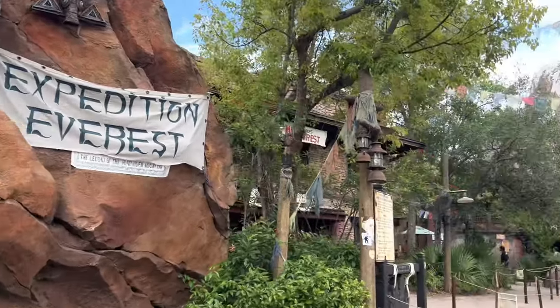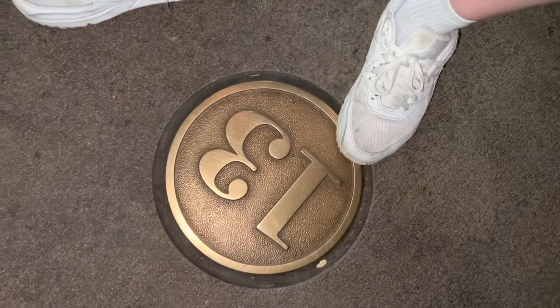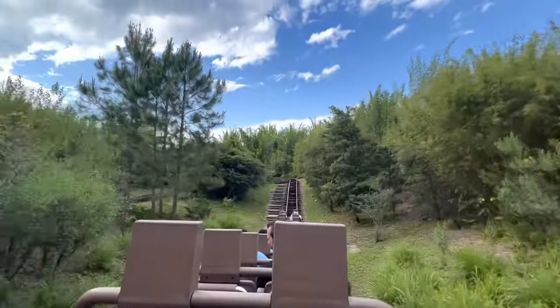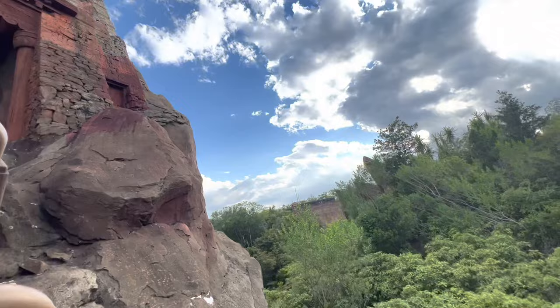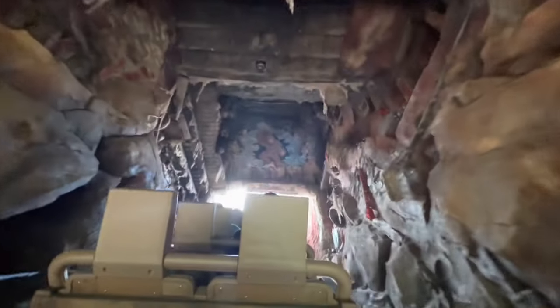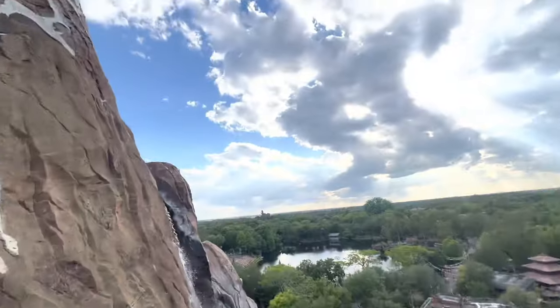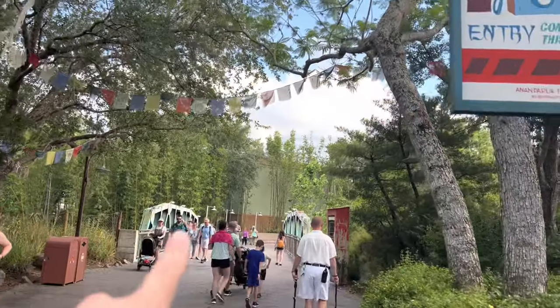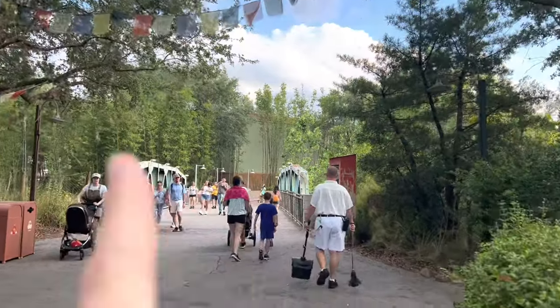Now time for a ride on Everest. Swifty alert. I'm used to being stopped by now. True. Cute. Oh, does everybody see that bridge over there? Well, we'll cross that bridge when we get to it.